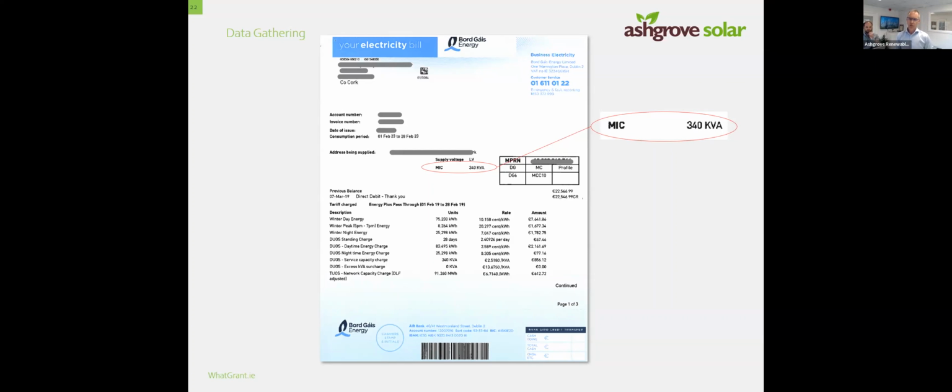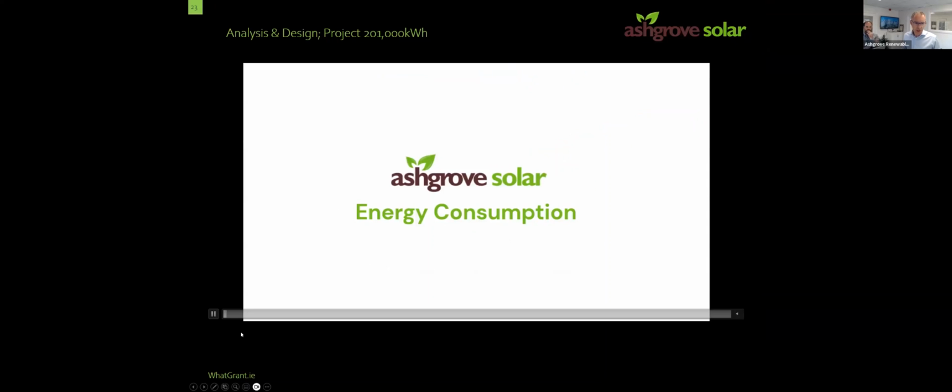So if we're putting out a large amount of electricity like that, we have to ask, is the grid capable of taking it? And you apply for a license. We'll talk about it as we go on. So for the moment, all we're interested in is the kilowatt hours. And then I'm just going to start a quick video here.